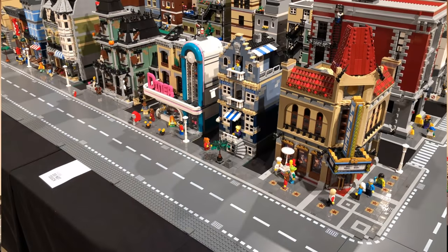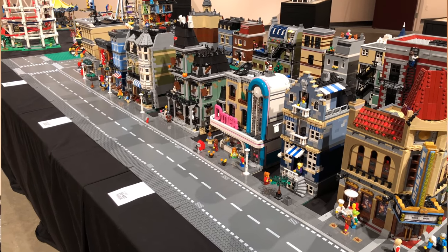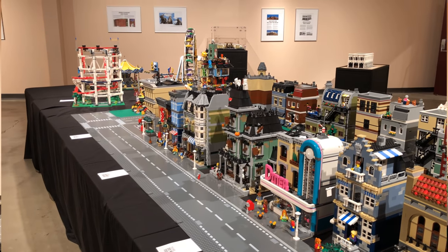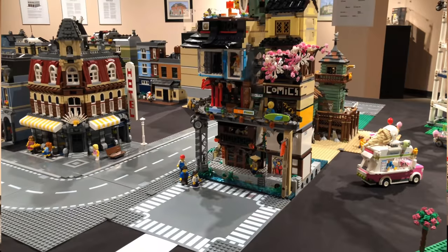What is your favorite creation? Oh, my favorite creation. For Lego sets, one of my favorites would be Ninjago City, because there's so much going on. There are so many stores and so many buildings in that one. That's this building right here.